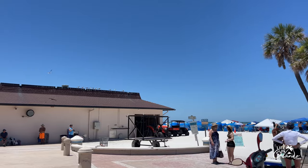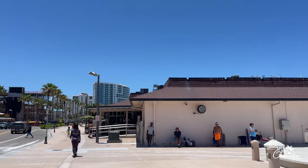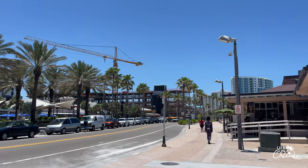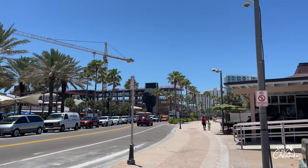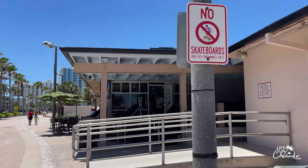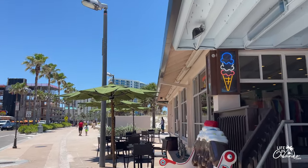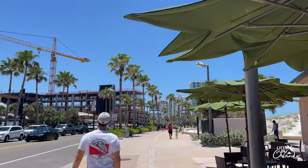We're coming up on an area which has a lot of bathrooms and changing areas, and that also has ice cream. And it looks like they're building something new here, maybe a new hotel. The area can definitely support it, so I wouldn't hate that. The busy area, and we're getting down to where it's just a tad bit quieter.